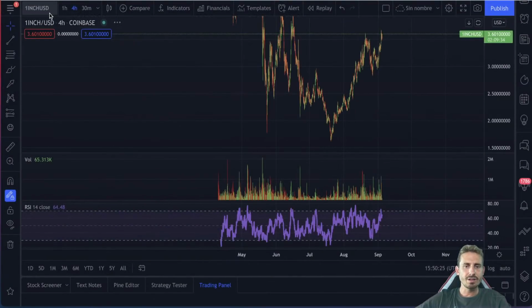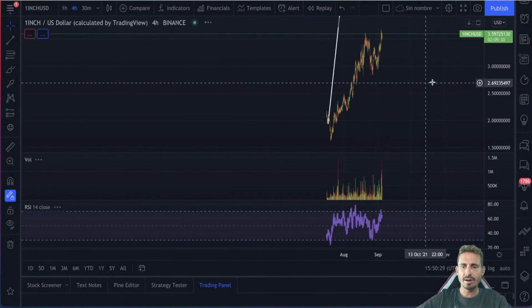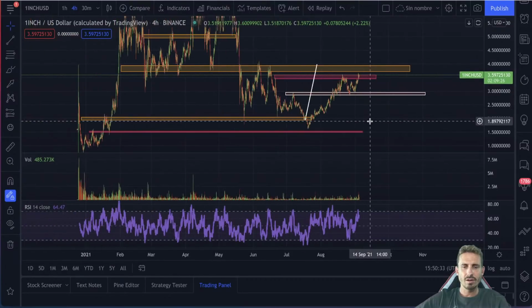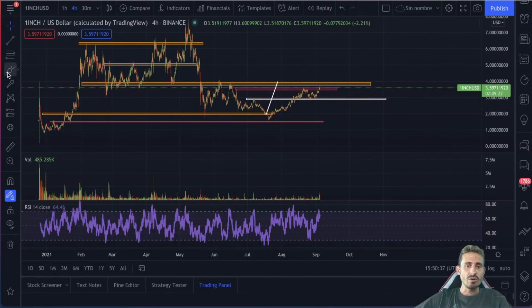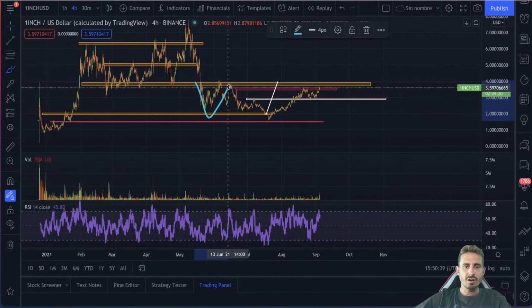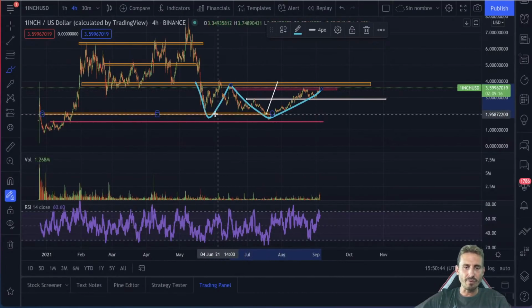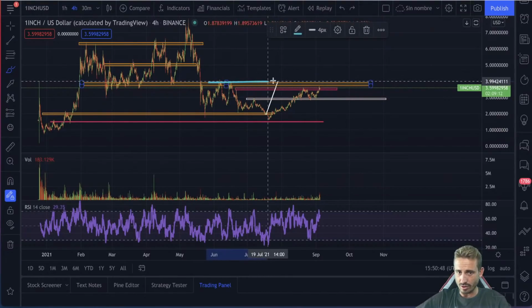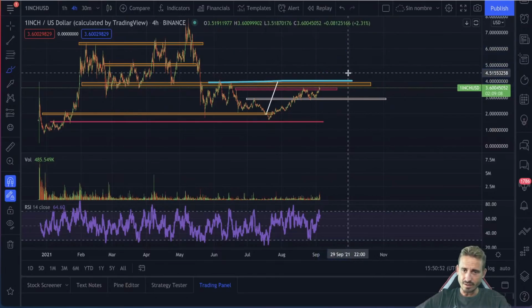Let's take a look at 1inch here on Binance. Yeah, I think 1inch will be doing very well. I do see also a double bottom scenario right over here. The second bottom is slightly lower than the first bottom. That is absolutely fine just because of the volatility. As soon as 1inch breaks the $4 resistance range, I think we're going to see it climbing very high.